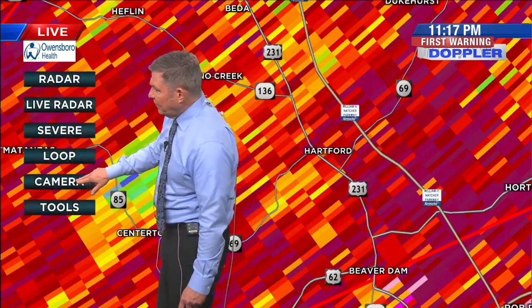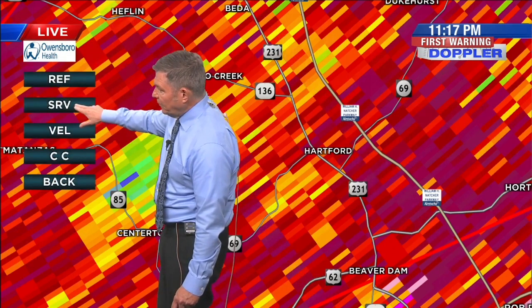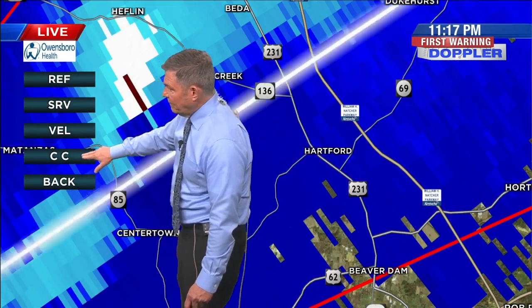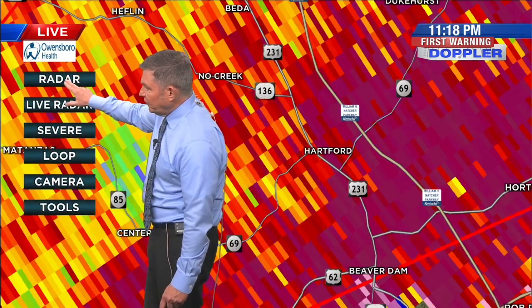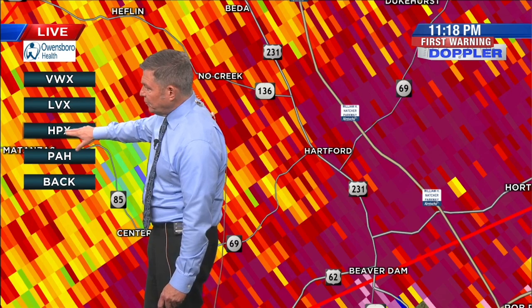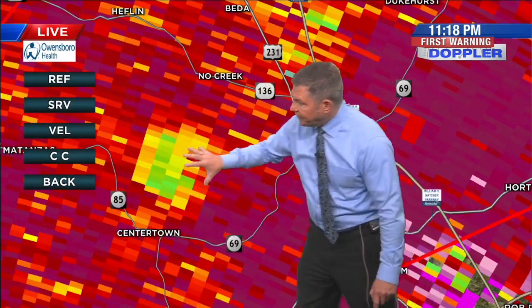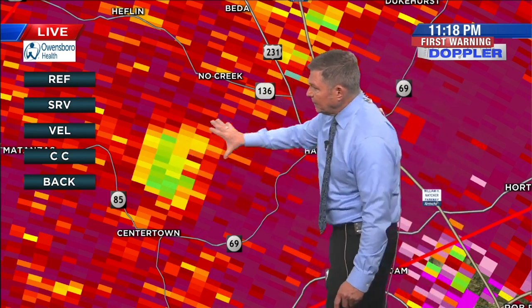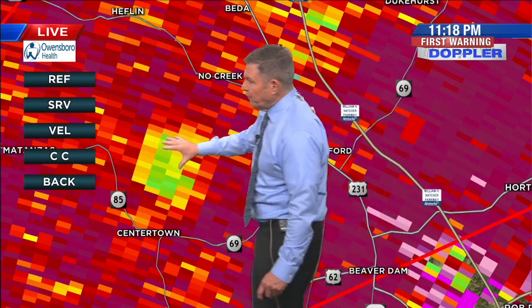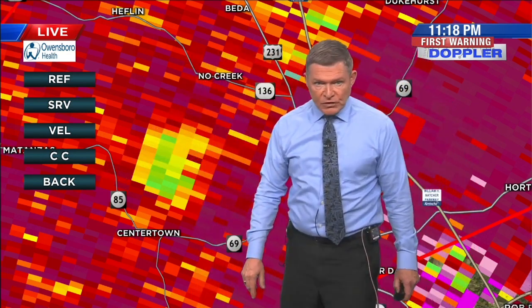We'll check out what we're seeing here with the Louisville radar, and if we're getting any decent data out of their radar, and it's not quite close enough there just yet. So we go back to, let's try HPX here, and that one. And that's showing, again, that same area of debris aloft there north of Centertown, likely shooting up just north of Hartford. So if you're in No Creek or Hartford, you want to be in your tornado safe area.